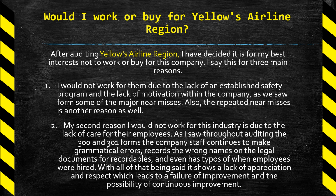My first reason is the lack of motivation and the lack of an established safety program, and also the repeated near misses that they continue to have. They are not doing anything to abide by the regulations or to make sure that these near misses can be prevented.